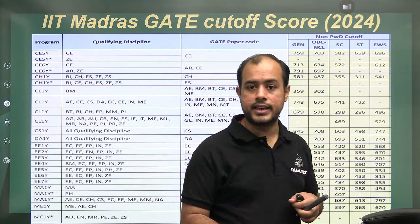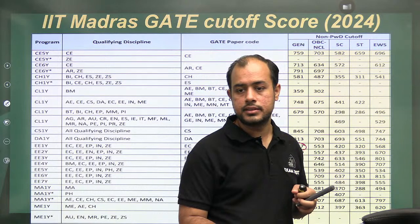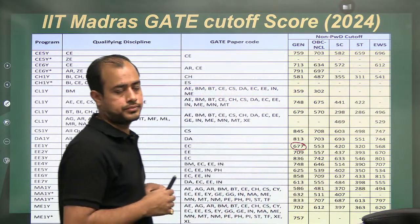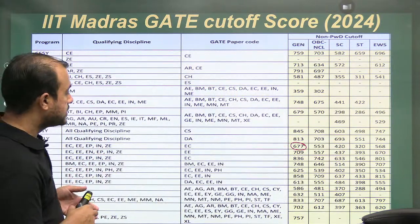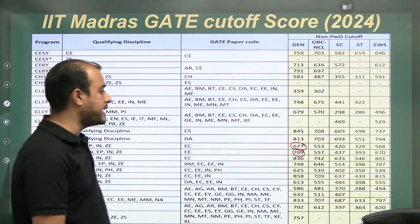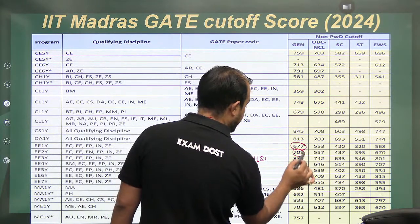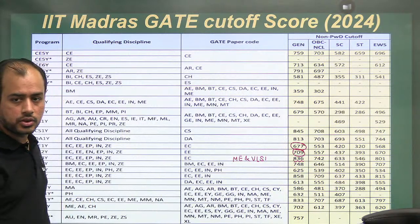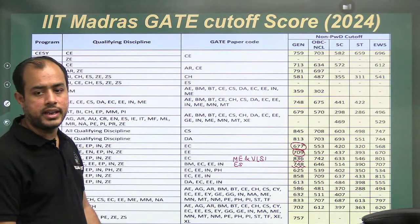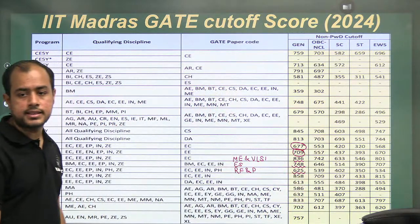Now, let me just open this once again so that I can tell you the branches also. This is EE. One is communication and signal processing. Second is power system and power electronics. Again, a moderate GATE score of 700 is required. Then microelectronics and VLSI. You see a high GATE score is required: 836, the highest GATE score is required for this. Then electronic system. Again, a moderate GATE score is required, 748. Then RF and photonics. You require a lower GATE score, only 625.